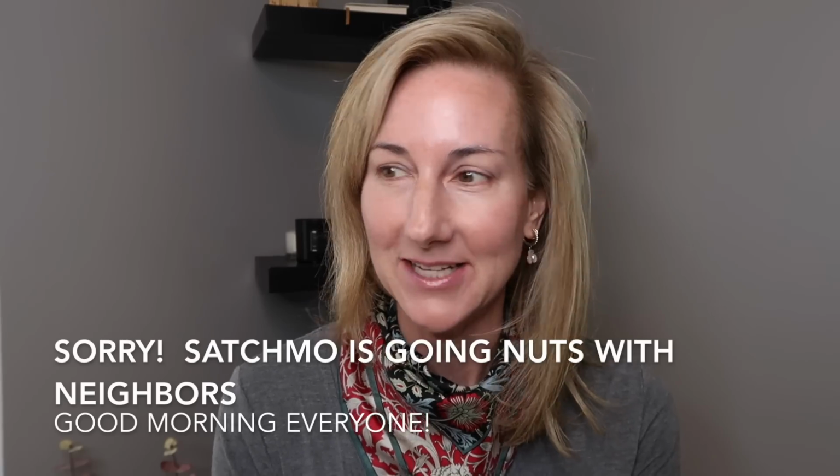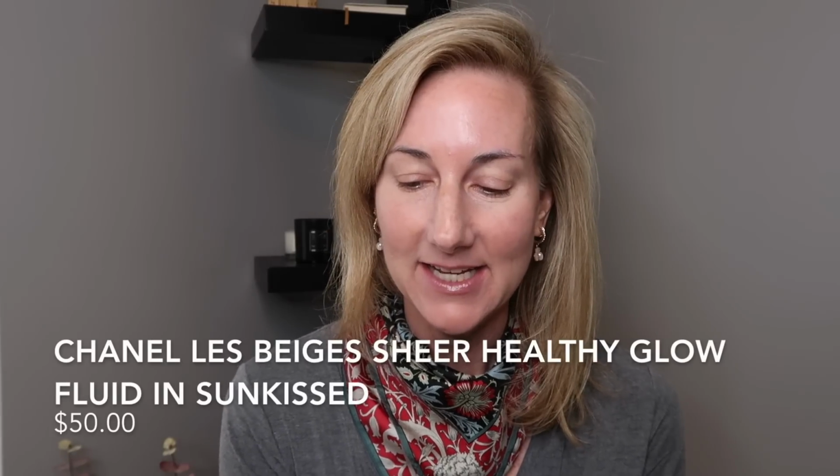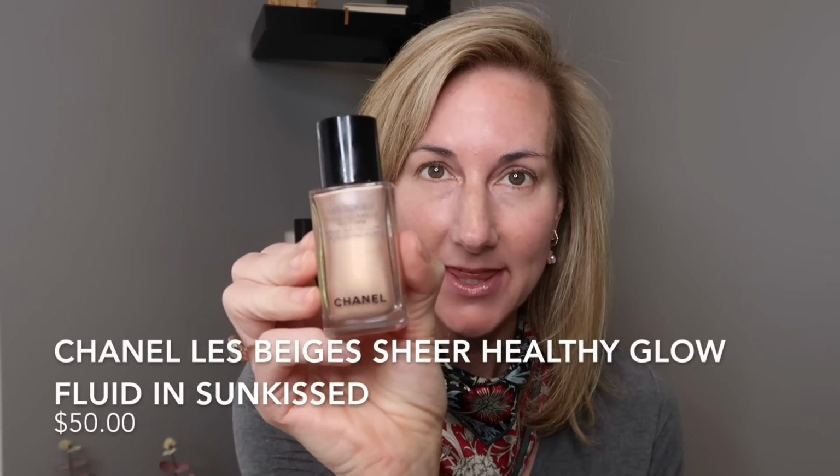Okay, we're going to use a full face of Chanel and we are going to start with one of my favorites. And that is the Beige Sheer Healthy Glow. And this is the highlighting fluid. So I love to mix this into my foundation to make a lovely glowy little concoction.